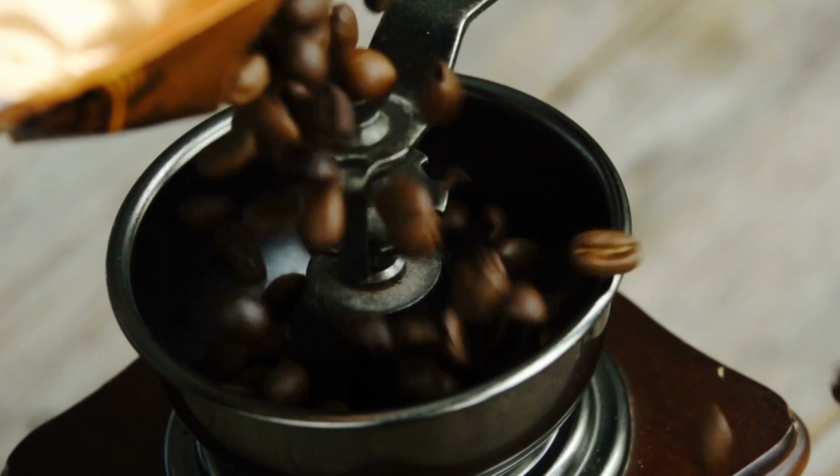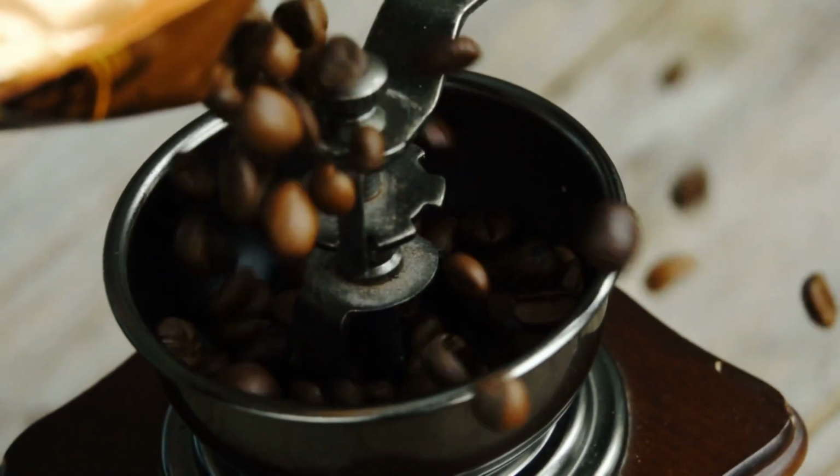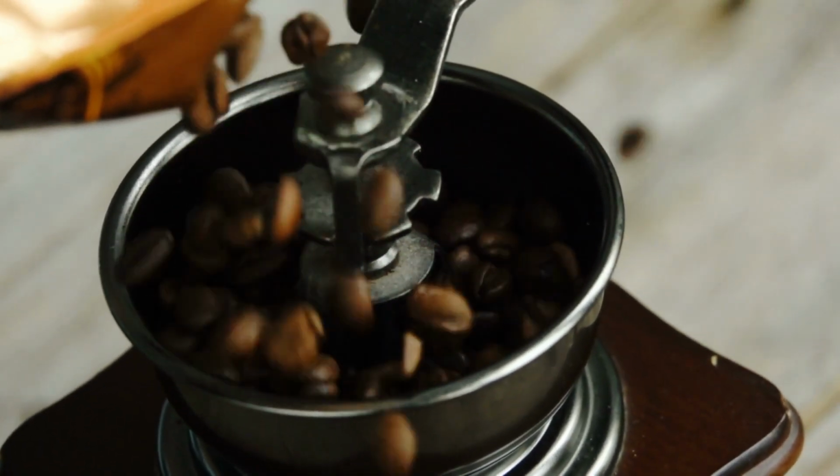I did ask for grounds this first time, but I actually switched it over to beans for the next bag. I want them all because I've been using my little hand grinder. I think I just get a little fresher taste from it. But man, that smells good. Oh, I'm getting down in there on that one. Dude, you can smell the cherry and the lime. I really smell the cherry and the lime in this bag. I don't smell the chocolate as much.